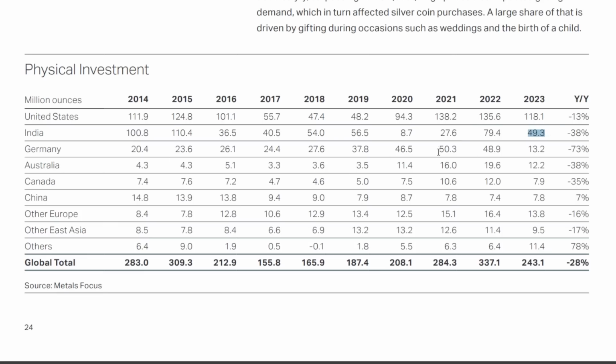Germany fell off a cliff. Look at this. So if we go back to 2019, 37 million, 46 million, 50 million, 48 million, then 13 million. That's because they started taxing silver last year. So instead of stacking silver, people decided to invest in gold instead. So it is interesting that with Germany stacking a lot less silver than normal, the number was way lower than the previous year. So either way, physical investment, people are not stacking as much silver as they had in the past. And frankly, they should be stacking silver right now.